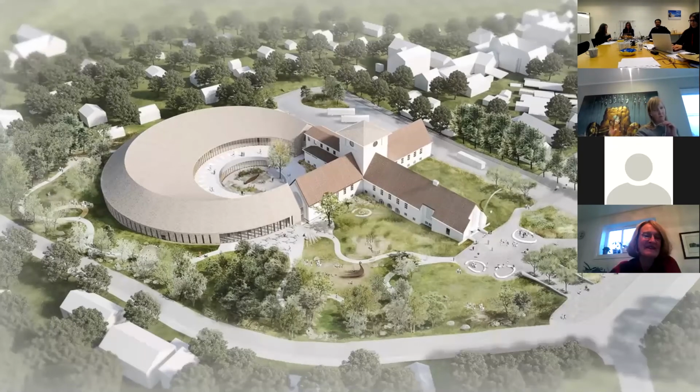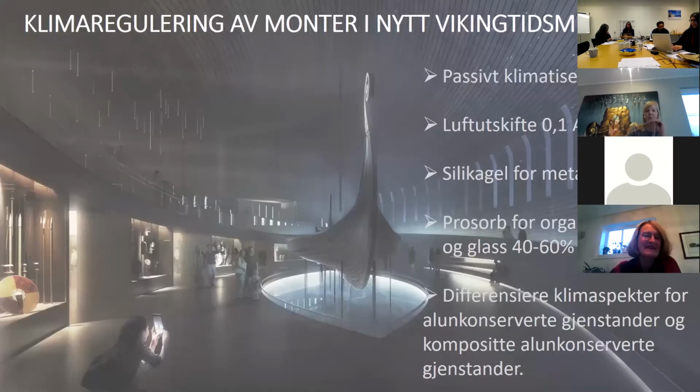Hva vil vi da med et nytt Braovac-system, hvilke grenseverdier skal vi sette? Vi ønsker et optimalt inneklima for samlingen uavhengig av årstider og antall besøkende, men samtidig også ha et lavt energiforbruk. Det er tankene bak det nye museet. Så slik vi fortsetter å tenke på klimaregulering av montere i nytt vikingtidsmuseum, så er det fremdeles passiv klimatisering, der vi vil ha montere som sikrer 0,1 luftskifte per døgn. Og vi vil bruke silikagel for metaller for å holde en lavest mulig RF, og prosorb for mer organisk materiale.